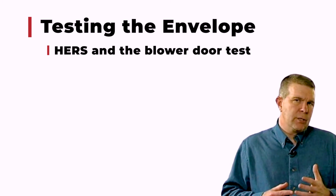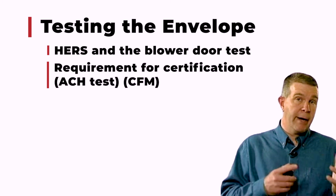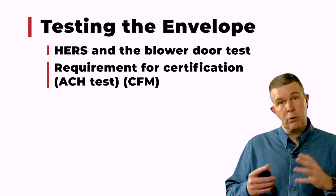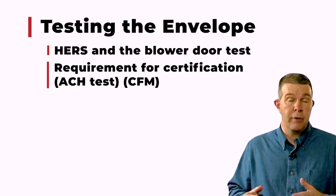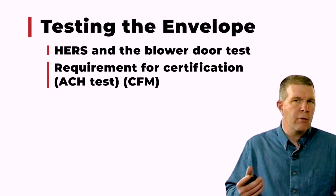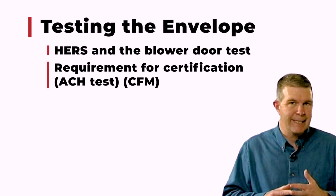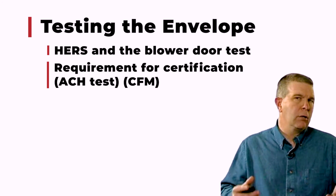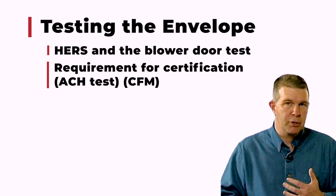The blower door test gives us some very clear numbers. These numbers can be defined in either air changes per hour, or they can also be determined in cubic feet per minute. One is just a measure of flow, the other one is a measurement of flow as it relates to volume. Either are usable, both tell us how good a job we did at sealing the house.